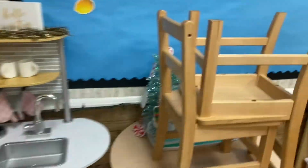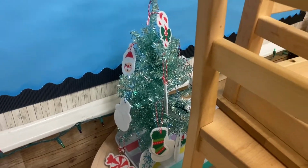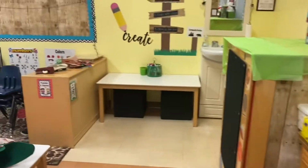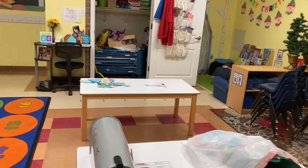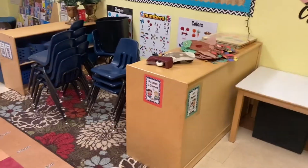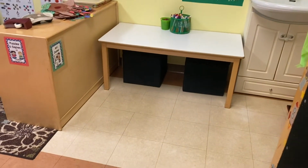And back here behind my chairs, I had this little tree that they could decorate, which I'm gonna have to take down. I think the rest of the stuff I'm leaving because it's more wintry. I'll leave it for January, and then February I'll figure out another theme. Now this year I only have 12 students a day, so I could take out my third table and put it over here for a little art station, because previously I had their art center.